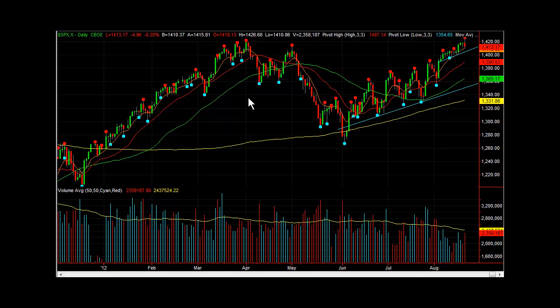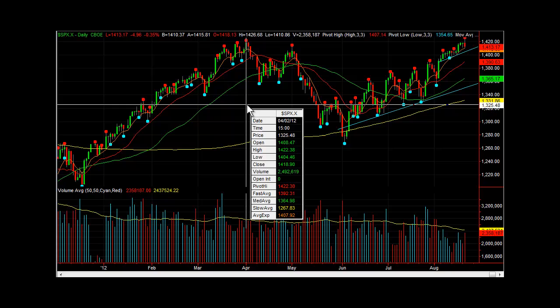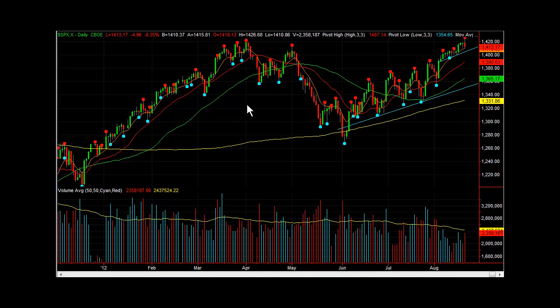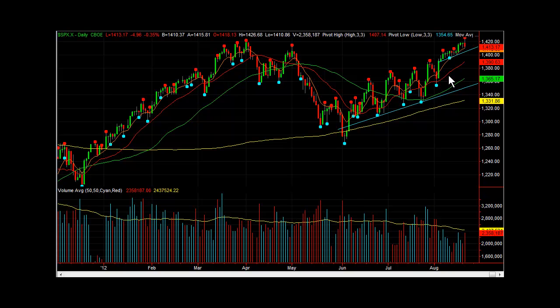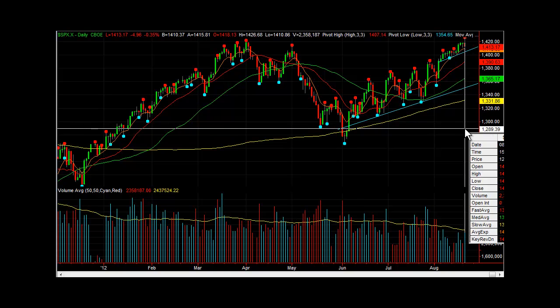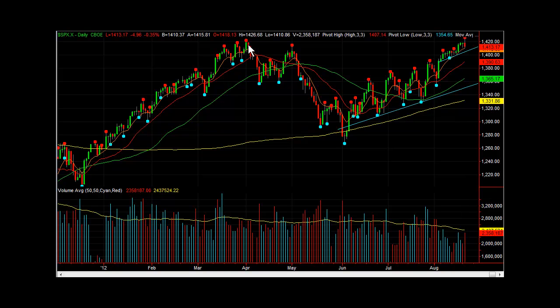Another thing I wanted to point out is that the S&P 500 made a contract high on the 2nd of April right here at 1422, and it made another attempt here, failed at the May 1st, and then here it actually today broke that prior high. It made a high today of 1426.68, but could not close above that prior high at 1422, and today had a higher high than that past high, and then it closed below the prior day's close, and it also closed below today's low.